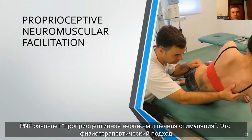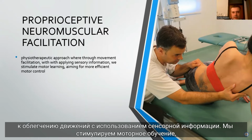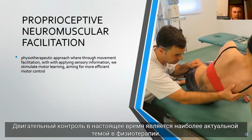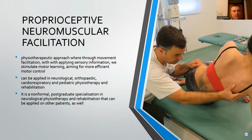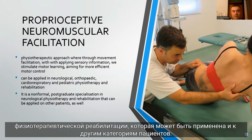PNF means proprioceptive neuromuscular facilitation. It's a physiotherapeutic approach where, through movement facilitation with applying sensory information, we stimulate motor learning, aiming for more efficient motor control. Motor control nowadays is the most up-to-date and top topic in physiotherapy. PNF can be applied with neurological, orthopedic, cardiorespiratory, pediatric patients, and also gynecological women's health patients. We can say it's a non-formal postgraduate specialization in neurological physiotherapy and rehabilitation that can also be applied to other patients.